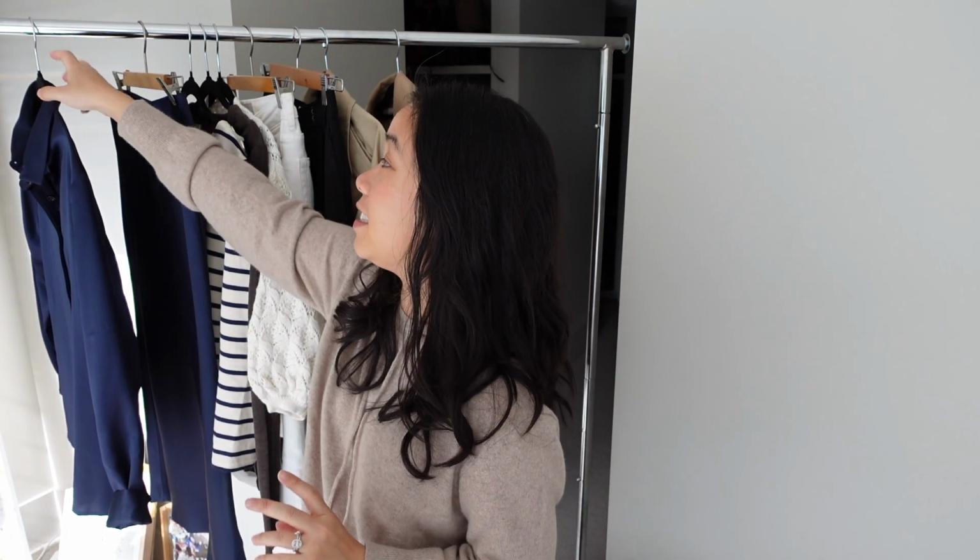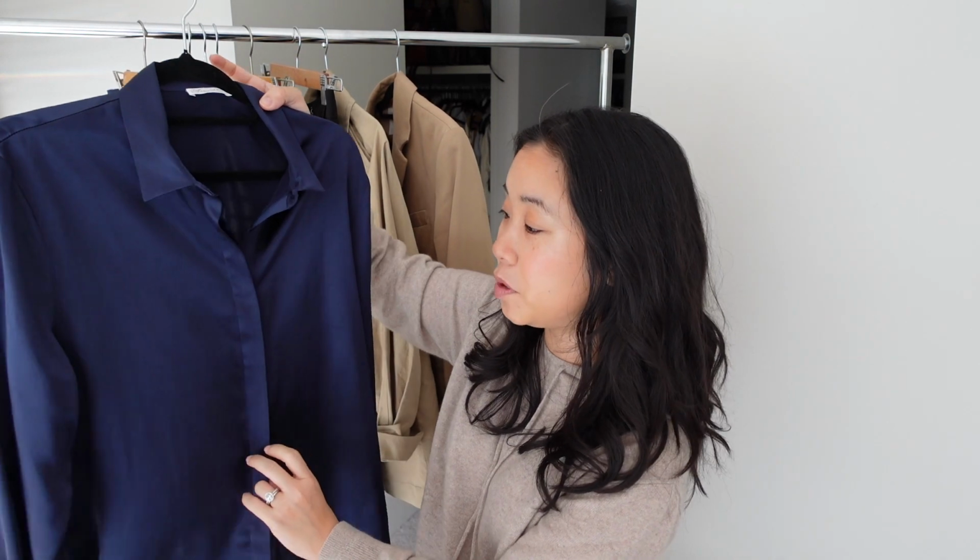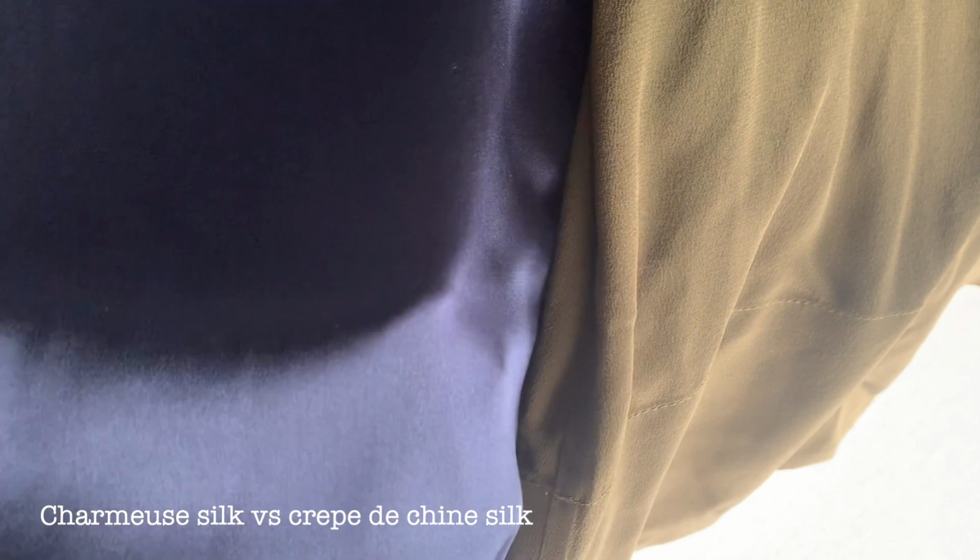Now the first Lilysilk item that I wanted to share with you is this navy charmeuse silk shirt, and as you can see, the charmeuse silk has more of a shinier finish. The other Lilysilk shirts that I have in my wardrobe already, they're made from a crepe de chine, which has more of a matte finish, and so I'm excited to have another finish in my wardrobe now, just to be able to mix and match.